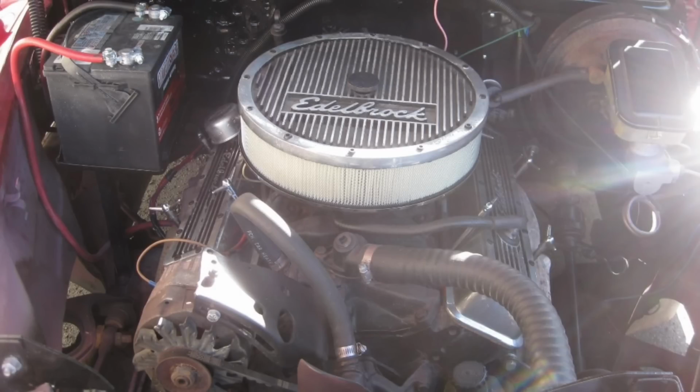Interested buyers are advised to inquire about the installation of the AC heater unit and any additional costs that may be required. This vehicle seems like a good investment for classic car enthusiasts.